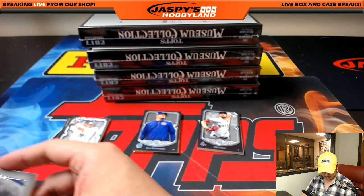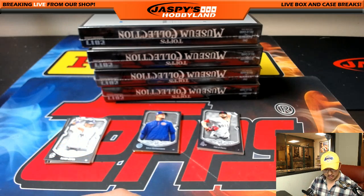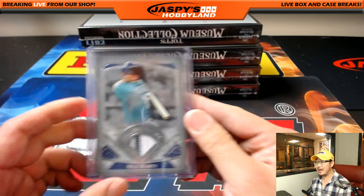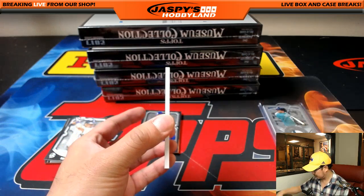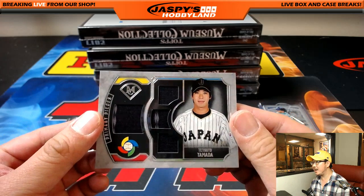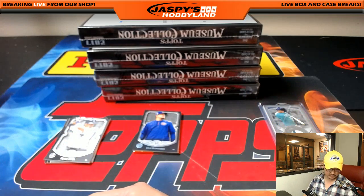Nice patch. Nice color. Even though that window is small, Lee, I like that if there's color in there, it kind of pops really nicely. It's pretty sharp. David Price, behind David Price is Yamada. Tetsuro Yamada out of 99.